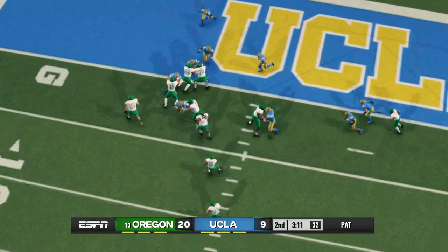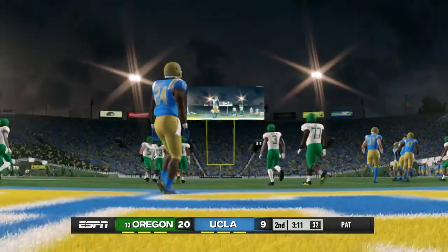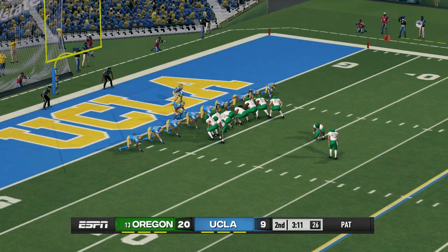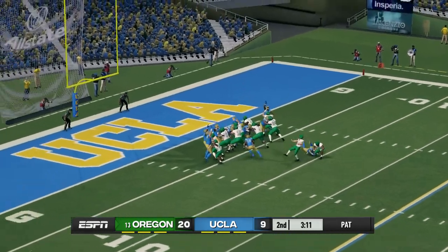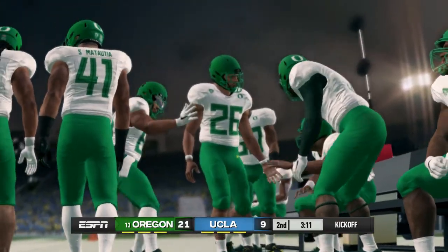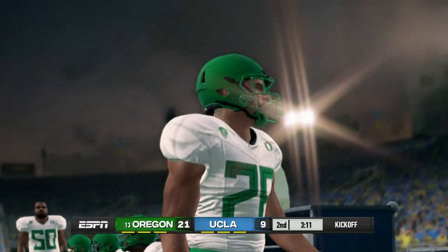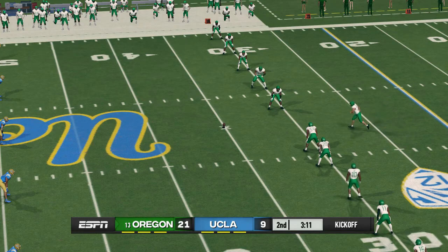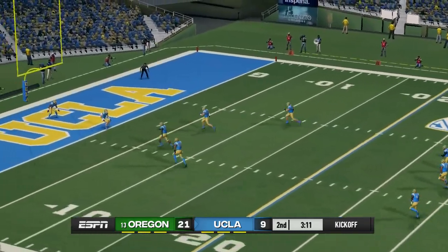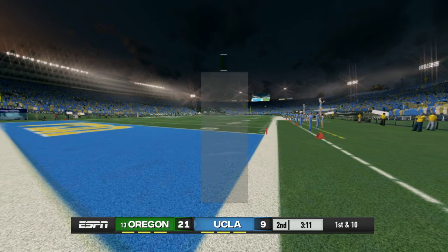He's having quite a game. Three rushing touchdowns now. You've heard the saying, a guy's in a zone. Right now, this guy's not stopping for anybody. And he adds the extra point. Oregon to kick this one off. He just drills this one. And it goes into the end zone, down for a touchback.